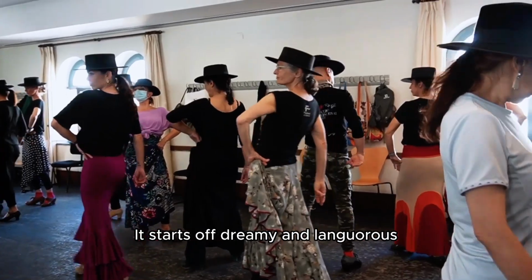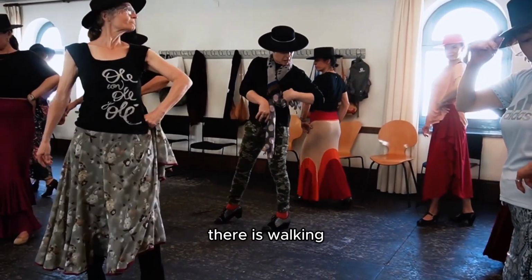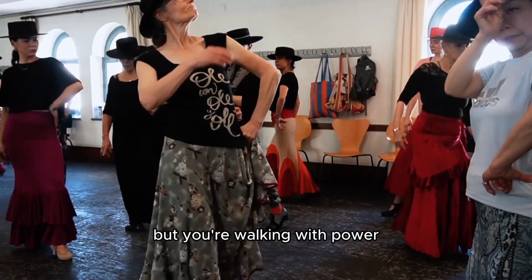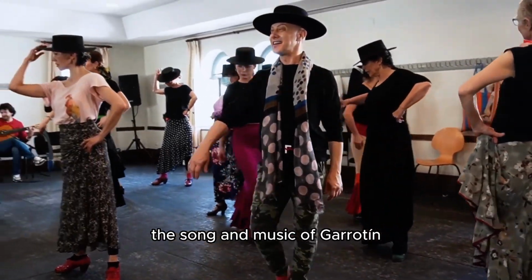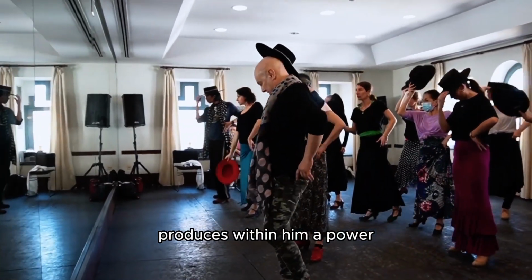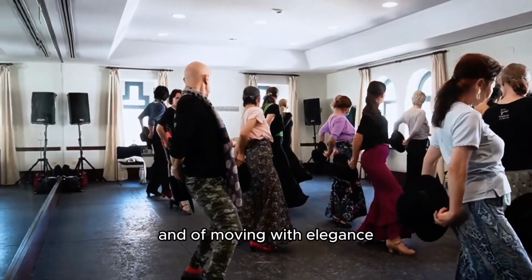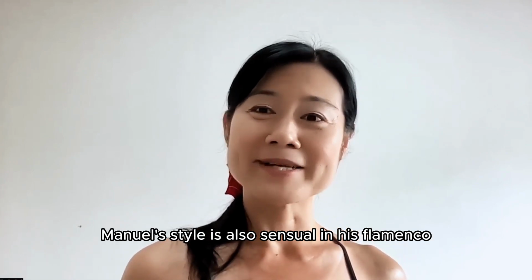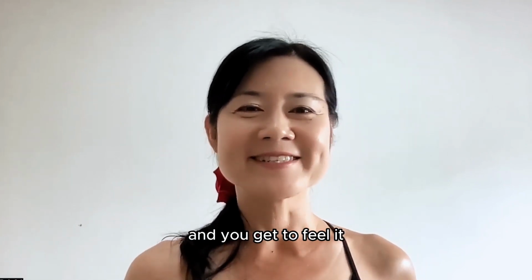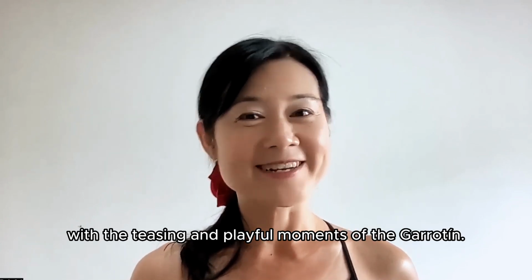It starts off dreamy and languorous. There is walking, it's simple, but you're walking with power. And as Manuel says, the song and music of Garrotín produces within him a power, the power of walking and of moving with elegance. Manuel's style is also sensual in his flamenco, and you get to feel it, you get to explore it with the teasing and playful moments of the Garrotín.